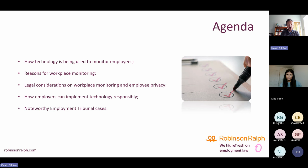Of course, obviously, everybody's got to have their cameras on for this so that we can monitor whether or not you pay attention. We have got the technology set up to ensure that eye movement is focused on me and Ellie throughout this. I hope you're all enjoying that dystopian reality.